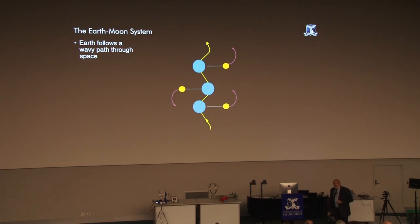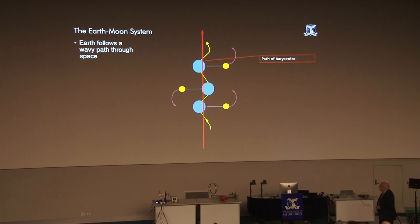So if you were watching the Earth from afar, you would see that the Earth travels through space in its orbit around the Sun, following an oscillating path as it wobbles backwards and forwards, pulled by the Moon. So we can see the Moon orbiting the Earth, and the Earth orbiting the Moon, and it's only the barycenter, the centre of mass, that follows the circular orbit around the Sun.